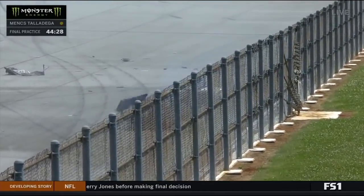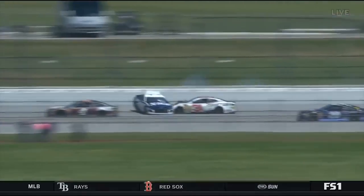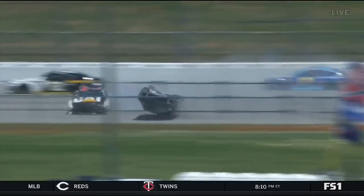Well, I just hope he's okay. Newman had a pretty good run. No, he maybe cut a tire. Something happened to that car. It just went around all by itself on the straightaway. And see, what really set that car over was when Newman hit him on the left side, it lifted the right side up and caught air.